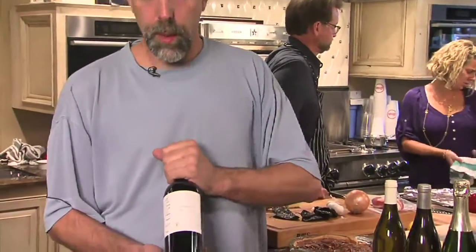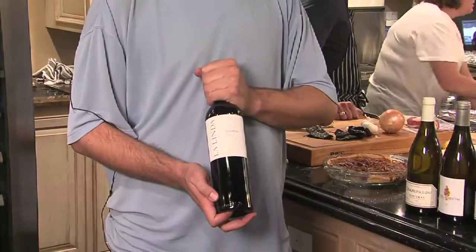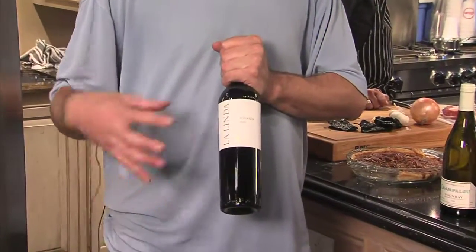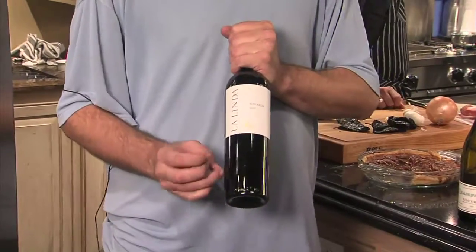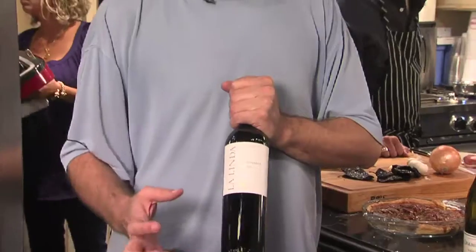And last but not least, I picked the La Linda Bernarda. Now this is an unusual wine, but it's a cousin of Red Zinfandel. Everybody always talks about using Red Zinfandels for the Thanksgiving table. I feel they're a little bit high in alcohol and they tend to overpower things. So this one's lower in alcohol and has a higher acidity. And it still has all those wild brambly fruit flavors that are common with Red Zin. So this is why I picked the La Linda Bernarda.